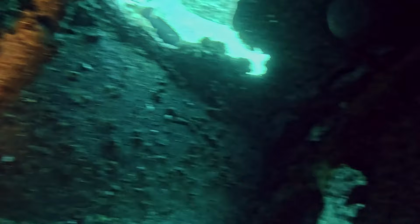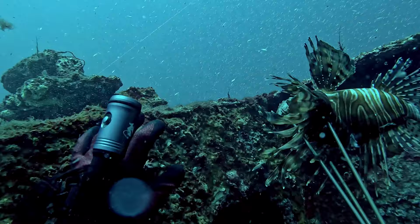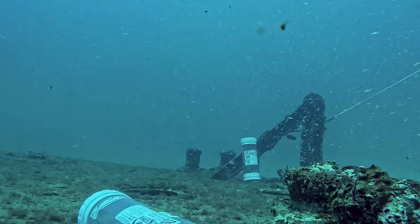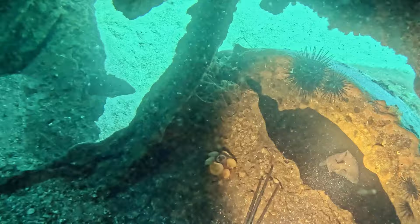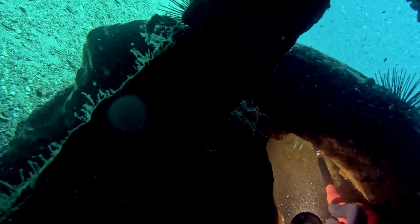It's kind of difficult in here. I'm trying to stay off the sand so I don't stir everything up. But I also have all these entanglements around me. So I'm trying to push my way back. Get him back up into the zookeeper. And then go back down for more. Yeah, you can kind of see him back up in there. Look at him. Got him.